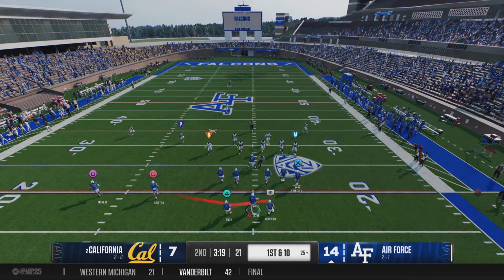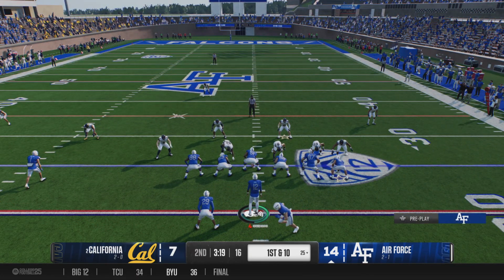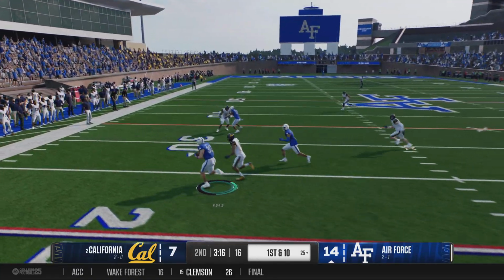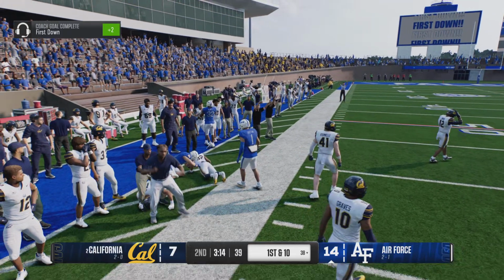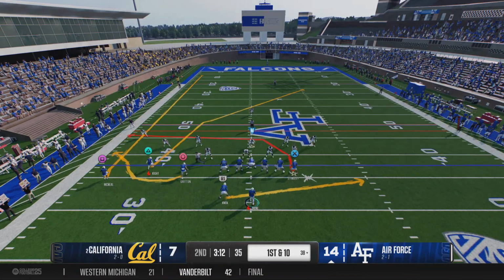Okay, ready? Come on, set. Pulled it, finds his man on the left. Keeps the legs moving. Finally run out of bounds, but he has this offense rolling with a first down.